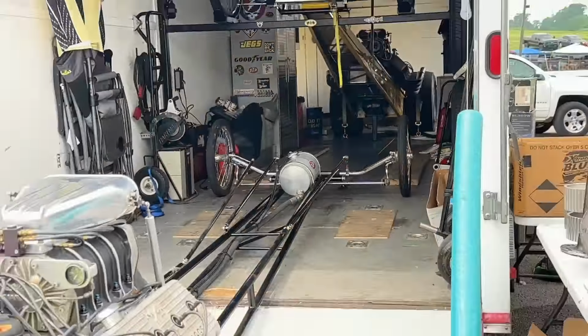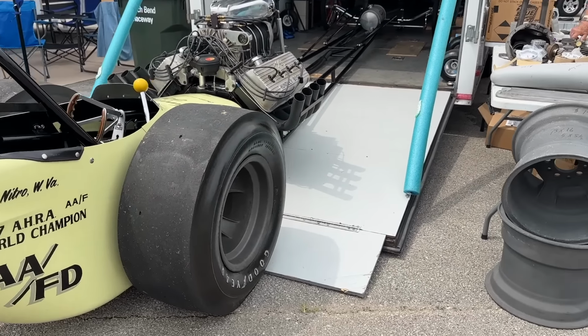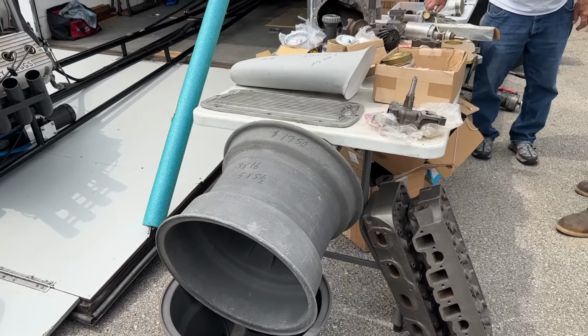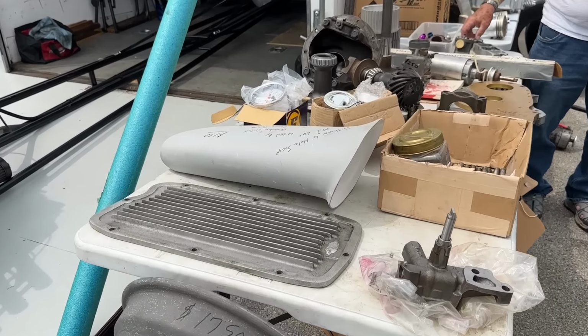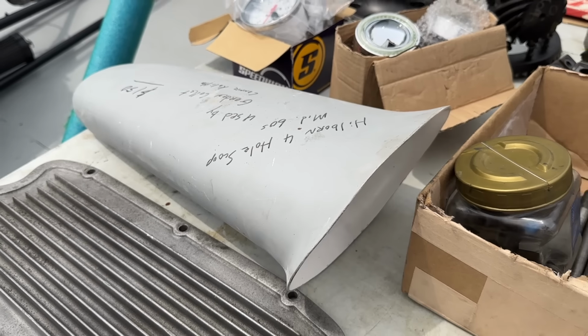Then if we move on to another one, we'll see some giant magnesium wheels. Looks like some 16 by 13s. And then we got some other cool parts up on this table, including this flared out scoop that's made for a Hilborn 4-port setup. This is $150, which is a really great deal.